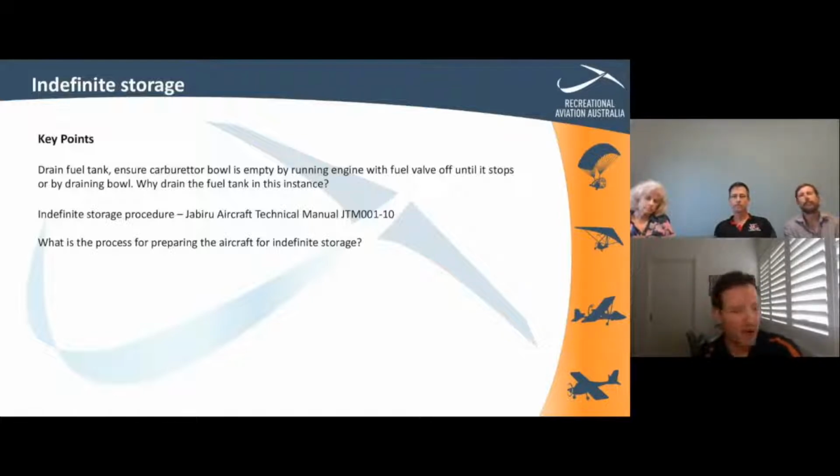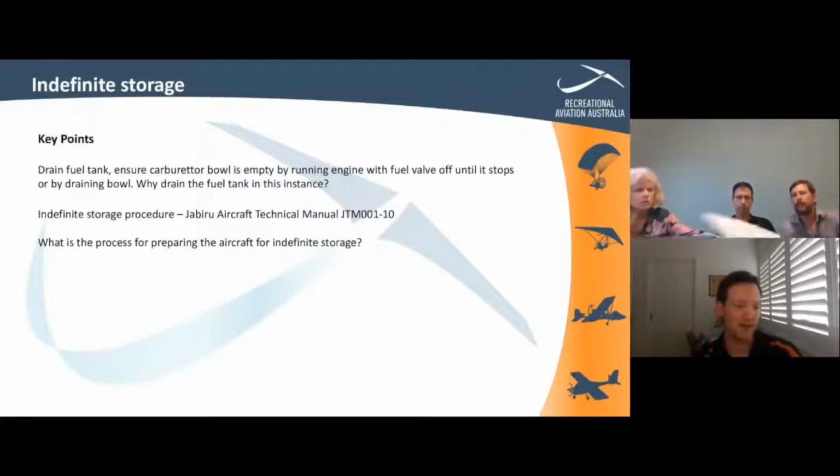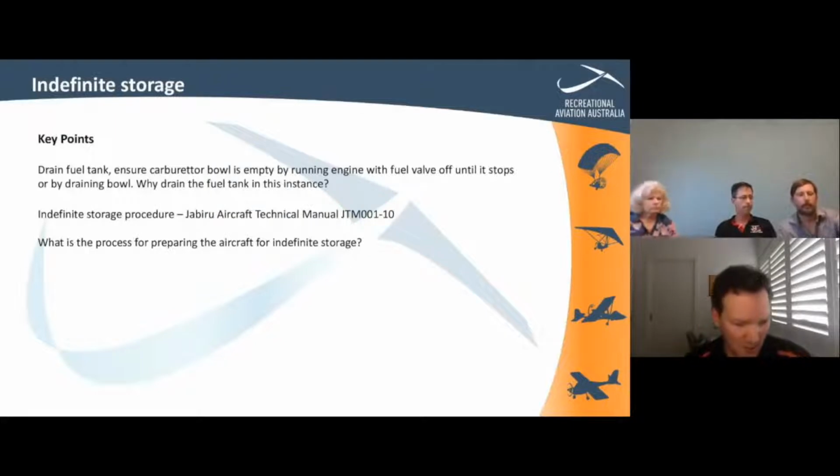Could you please just run aircraft owners through the process for indefinite storage? So those that are jumping in their caravan, they're heading off, they don't really know when they're going to return. That's probably the best way to approach it. Well, it builds on the temporary storage, and there's a lot of the processes in there as part of that.